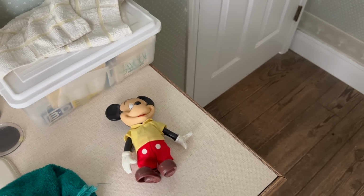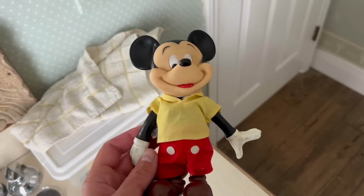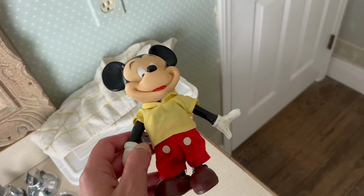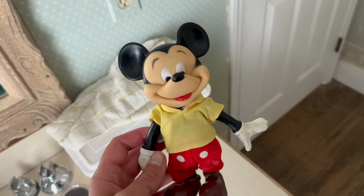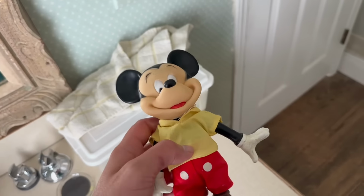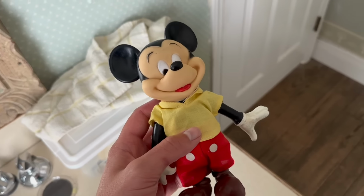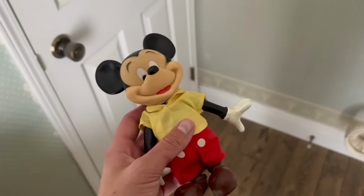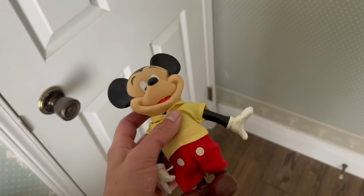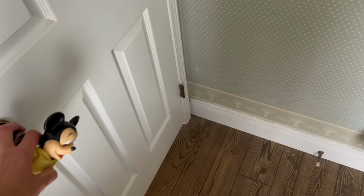And randomly on the counter was this vintage Mickey Mouse doll, which is probably from the 50s or 60s, but not bad shape. Maybe 60s or 70s. I don't know. It's made in San Francisco though, so anytime you see something that's, I hate to say it, made in the United States, it's generally a little bit older before everything got shipped overseas. But let's take the Mickey out.